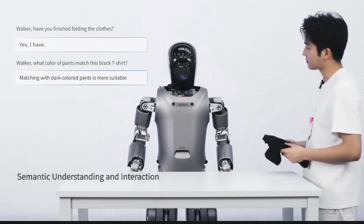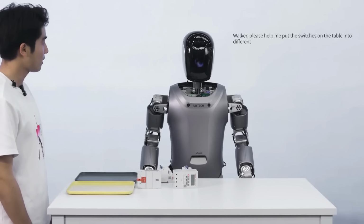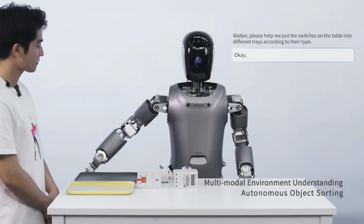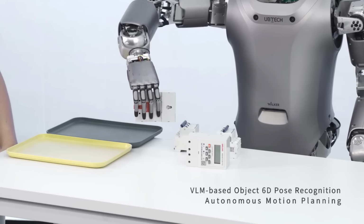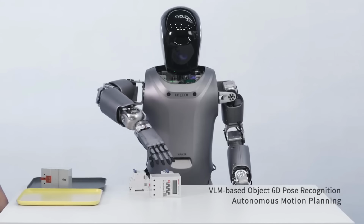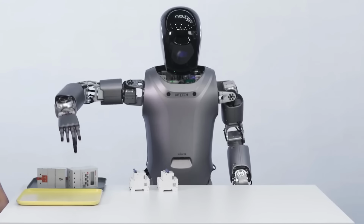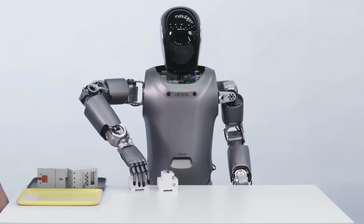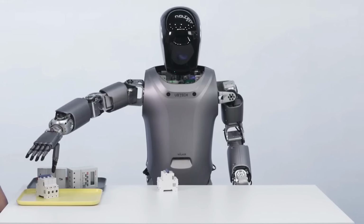So you can see here it understands verbal commands. It also has semantic reasoning and understanding, so you could talk to it just like you would a regular chatbot. Here you can see it is able to understand and follow the person's instructions and sort these objects into the appropriate trays. Now, its movements are a tad bit slower than some of the other robots, which I'll show you afterwards. But nevertheless, this is very impressive.